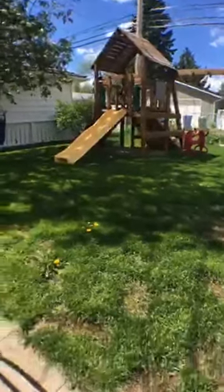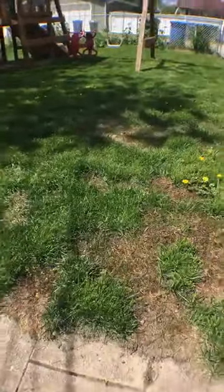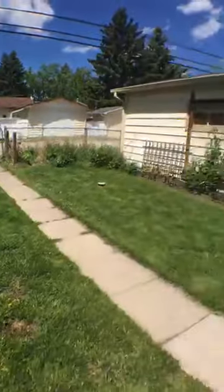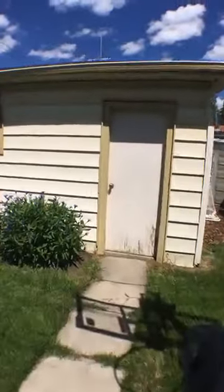Oh, by the way, I just want to mention, you might have seen some dog spots on the grass here. But the good news is, if I go close enough, see, it's in the process of growing. So by the time you take possession, maybe the grass will all be grown again and be beautiful.